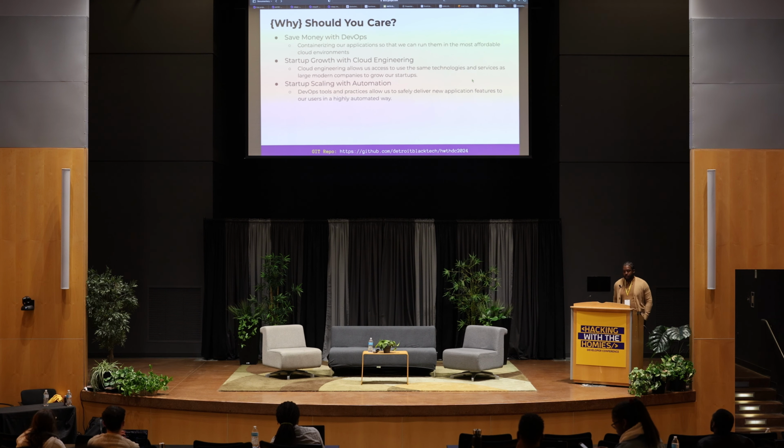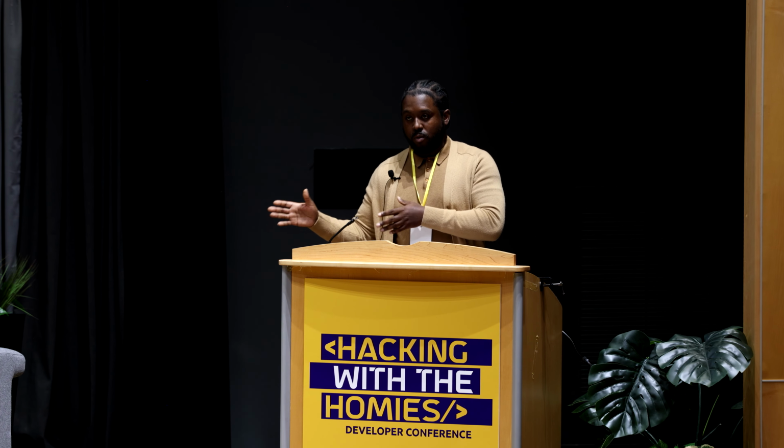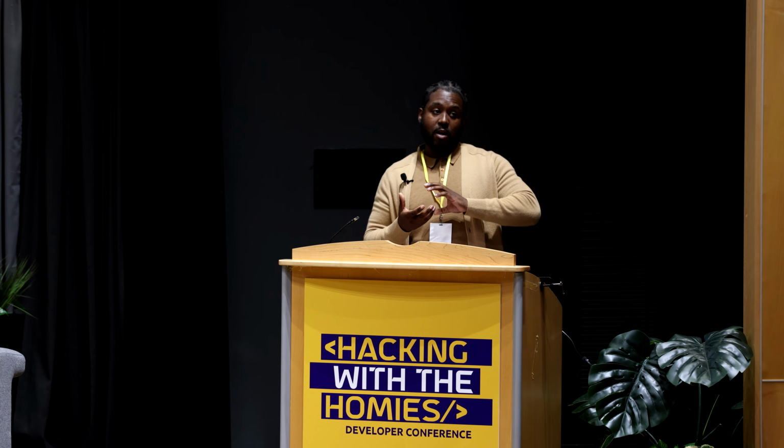Why should we care about this? DevOps can help us save money with our startups. One of the ways that we'll be talking about is containerizing our applications so that we can run them in the most affordable cloud environments. All cloud platforms are not built the same. Some are more expensive than others. We'll get into exactly what a container is, but by containerizing our applications, we can run them on different cloud platforms, whether you want to take advantage of the services on one cloud platform or the pricing on another. By containerizing our application, we have that portability to go from platform to platform.